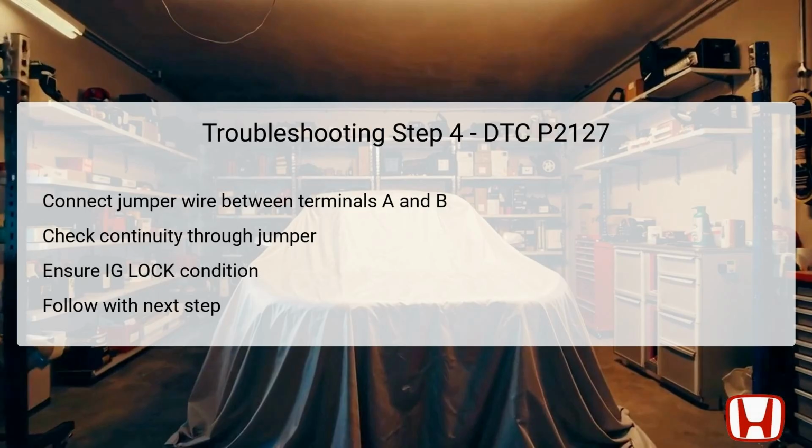To achieve this, connect a jumper wire between 2 points. Terminal A at APP sensor 6P connector number 3, and Terminal B, which is connected to body ground. Ensure that the conditions are set correctly with the ignition in the lock position and the APP sensor connector still disconnected to avoid any interference.